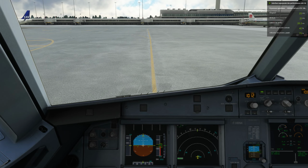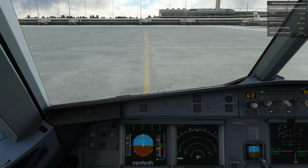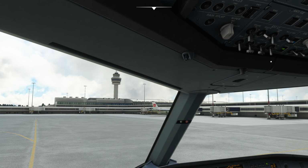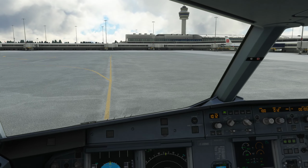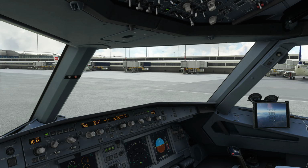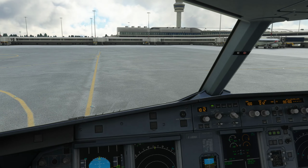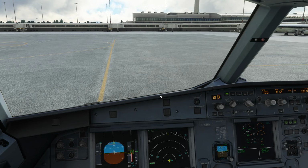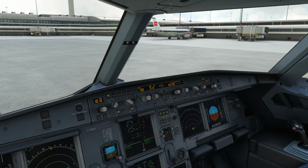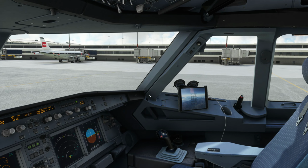Oslo Ground, god formiddag, Greenstar 1433. Greenstar 1433, Oslo Approach, go ahead. Confirm Oslo Approach, go ahead. Greenstar 1433, sorry, Gardermoen Ground, taxi Sierra Lima, Sierra, Hotel Juliet. Sierra, Hotel Juliet, 1433.